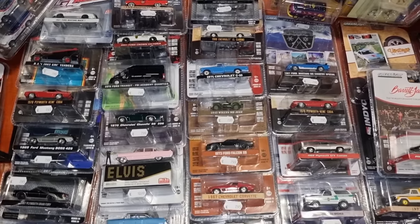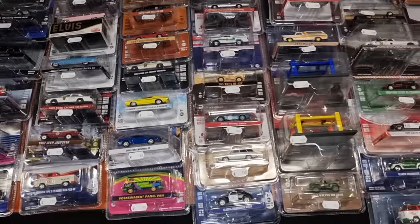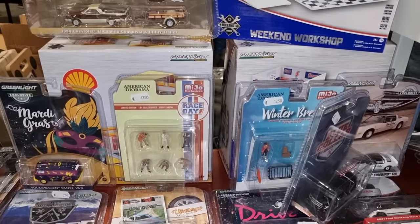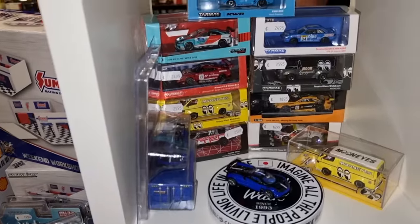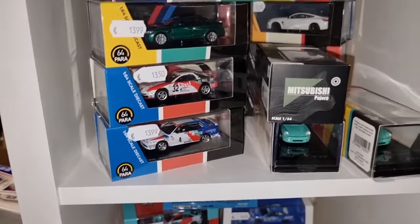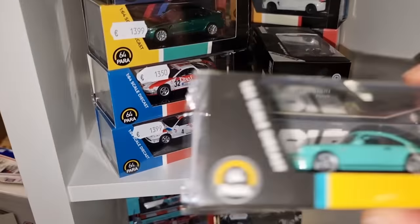Ford Falcon, definitely a must-have. Figures, mechanics, a winter break. I hope they're going to do a new winter break. What have we got here? Para64. Definitely a brand to look out for. It's pretty new on the market.